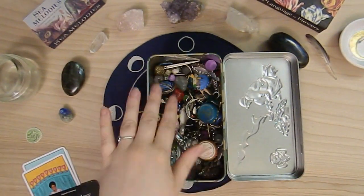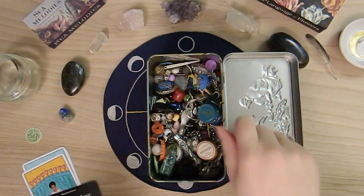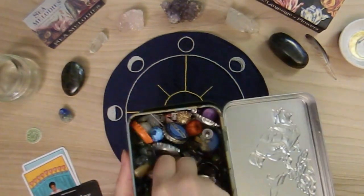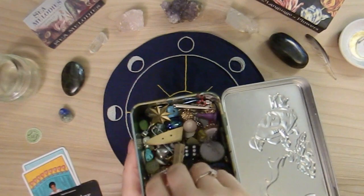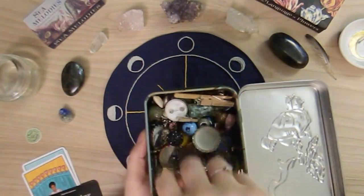This is the tin that I normally have them in, so if it's too loud, I'll try to turn this down for you guys. So, alright, charms for group 1. Group 1, confidence, and it's 9 of cups. Oh. Group 1.